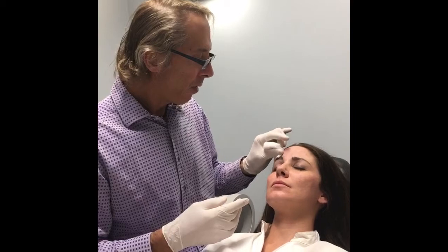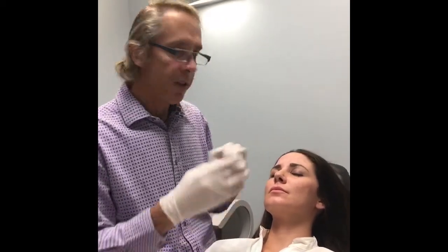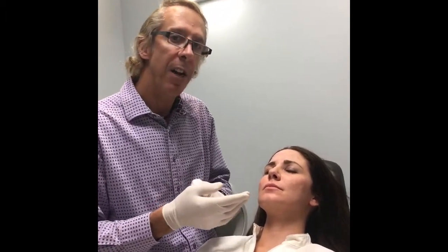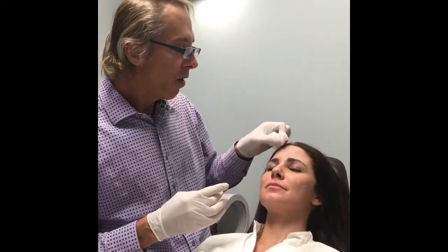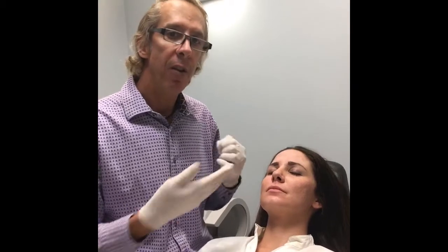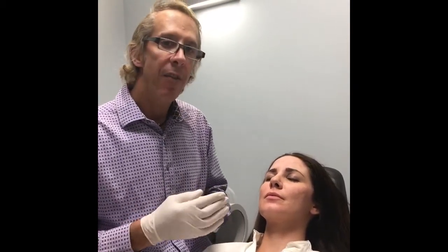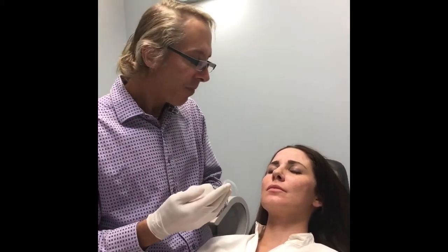And then after it kicks in 10 days, if you want me to take a look at it, because something is still moving or a little more than you want, you should just come on in and we do some touch-ups for that. But this is a very easy procedure, quite painless and actually very quick, as you can see, and very high satisfaction rates, well into the high 90 percentile.